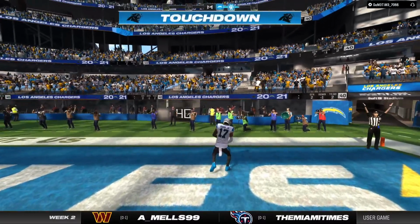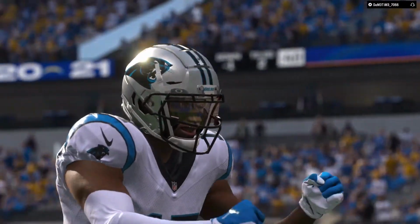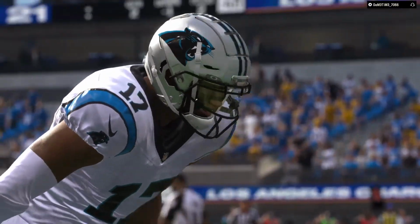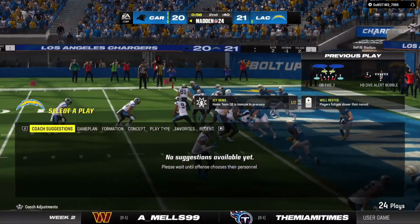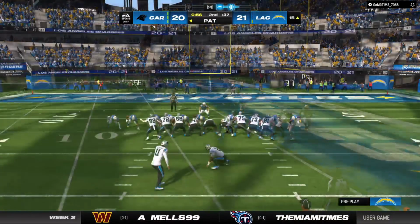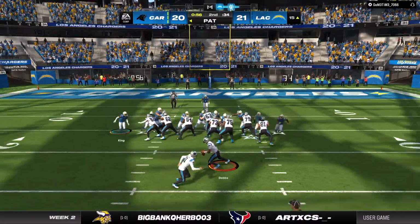Touchdown, Panthers. DJ Chark from a yard out. And the Panthers are an extra point away from tying the ball game here in the final minute of the first half. These two teams in this first half, it's been fun. Back and forth, back and forth. Well, it's not fun for the defensive coordinators, but offensive coordinators are enjoying it.